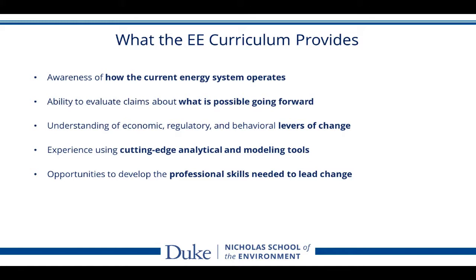In addition, all MEM students complete a capstone master's project in their second year. EEs typically work on group-based projects, often for external clients. The MP provides a way for you to apply all that you've been learning in classes to a real-world problem, and also gives you an example of your work that you can bring into interviews.